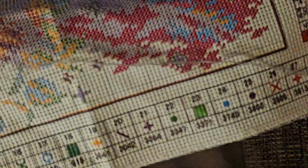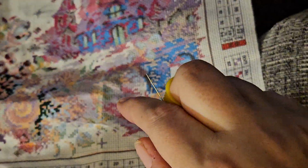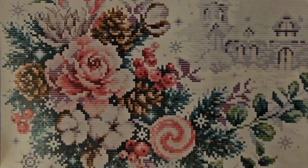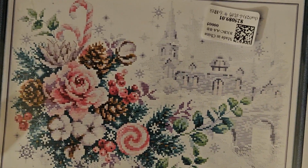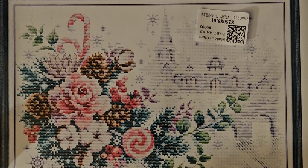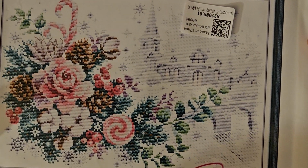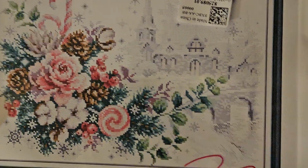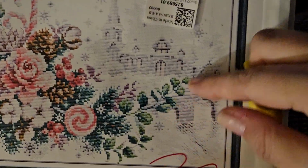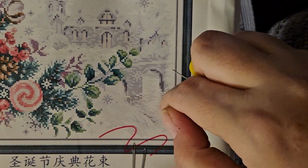So just threaded my needle there. The colour I am using is 415, and we are working on this one. It's absolutely beautiful. I love it. So we are working down here in this bridge part here.